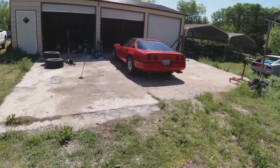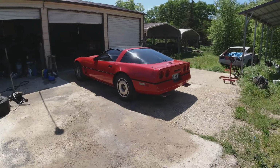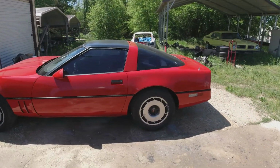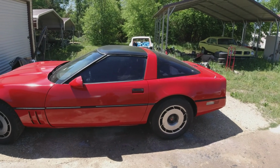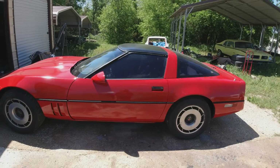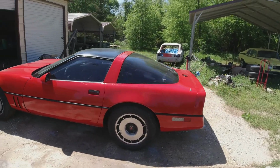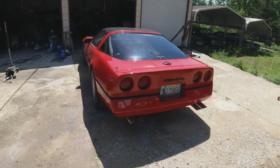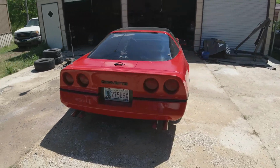If you've seen my other videos, here's my '85 Corvette. I'll end the video with this one. I just got some weather strip for it, for the hatchback and the doors. Fixing to put that on there. And it hasn't been washed since I painted it a little while ago. It's been inside the garage, so it's a lot less dirty than it would be if it was outside.